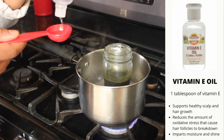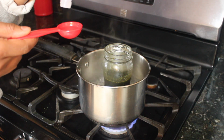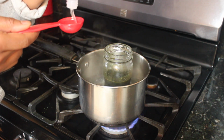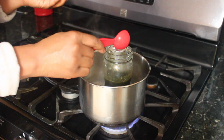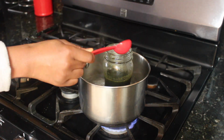You want to make sure you're getting the pure vitamin E oil, absent of any other additional oils. Vitamin E oil supports healthy scalp and hair growth, reduces the amount of oxidative stress that causes the hair follicles to break down, and it imparts moisture and shine.